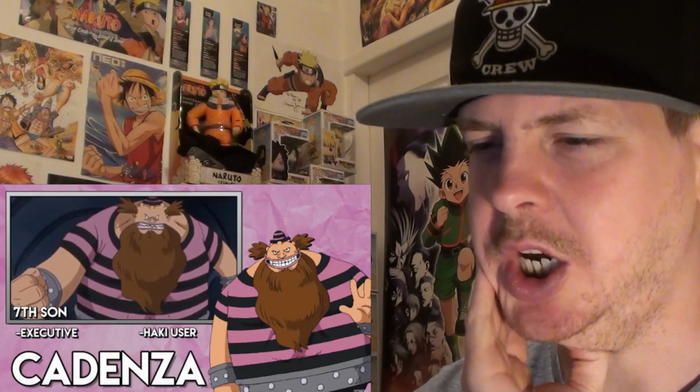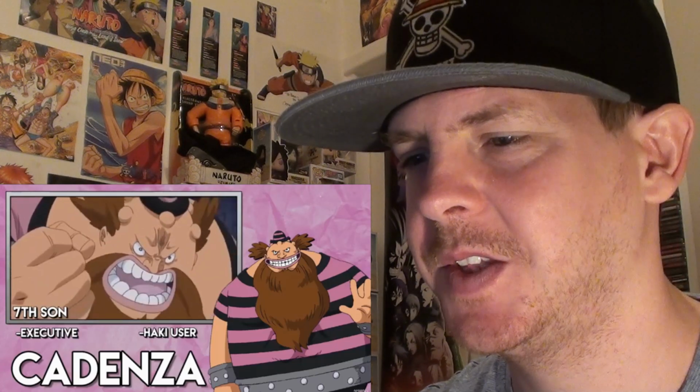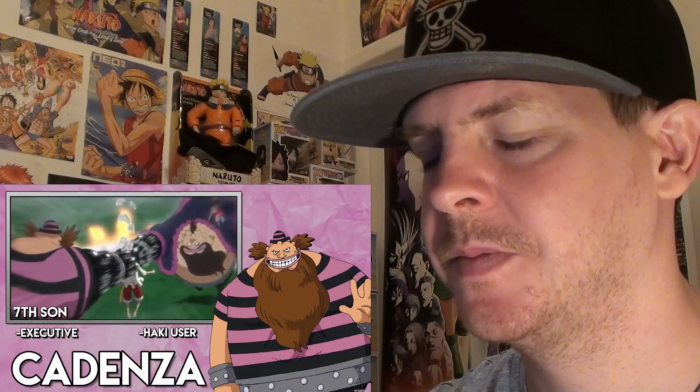Cadenza is the middle child of the five, and an executive of the crew. Like Counter, we also don't know very much about him, but we do know he is capable of using haki as well.